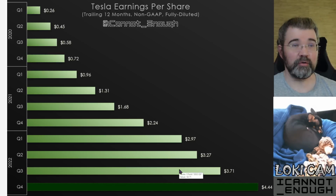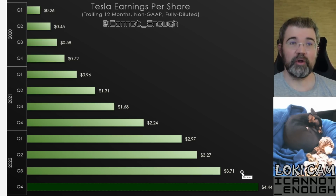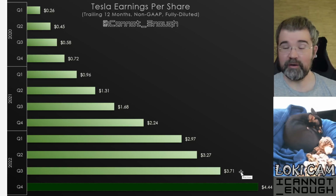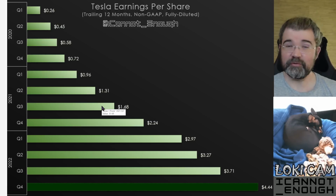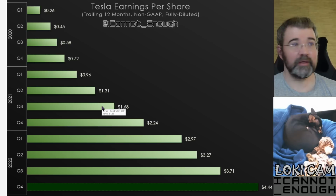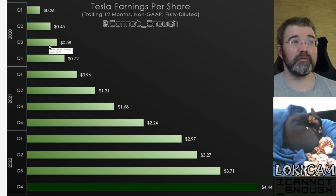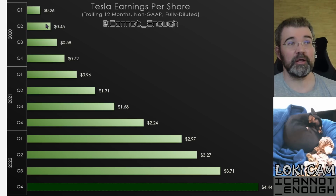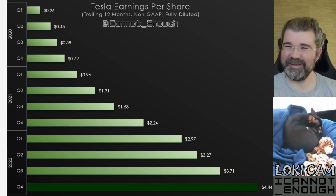If you want to see what the year over year growth is, you need to skip 3 bars every time you compare. So for Q3 of 2022, this $3.71 over the trailing 12 months that ended Q3 2022 compares against, skip this one, skip this one, skip this one, the $1.68 that happened over the trailing 12 months ended Q3 2021. And then if you want to see how that number compared against its prior year same number, you got to skip this one and this one and that one and see 58 cents worth of earnings per share Q3 2020.